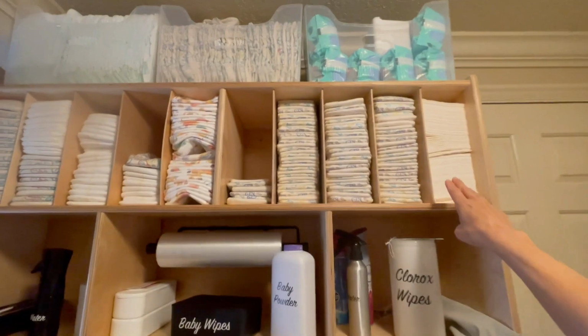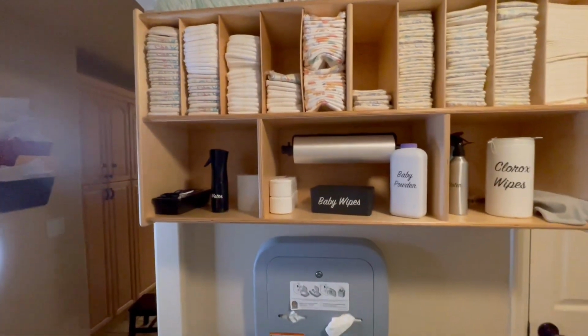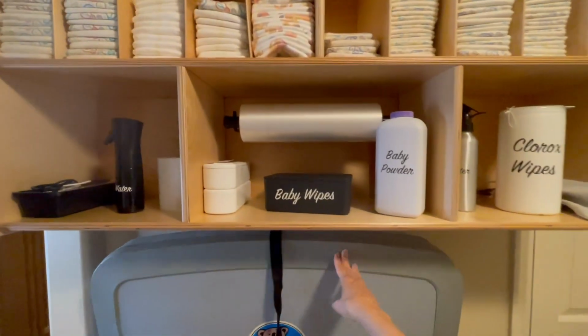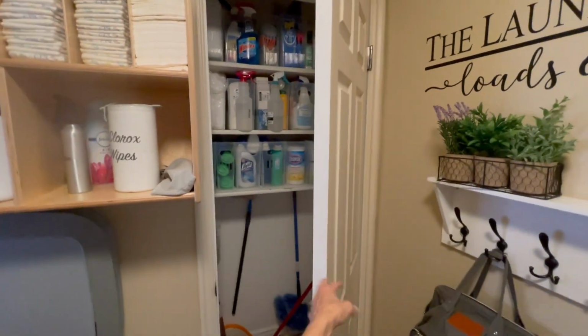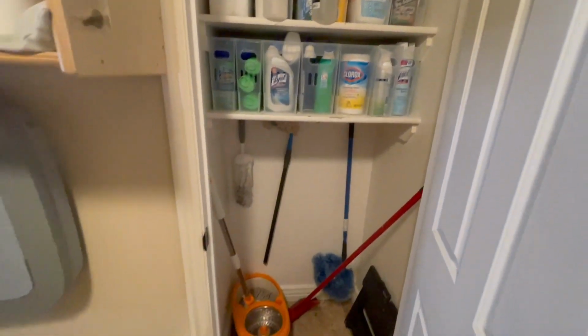And these are just changing pads for the changing table. So we have the little changing pads that go inside there. So that's just my diaper changing station area. This is a cleaning closet, just all of our different cleaning supplies, and then brooms and mops.